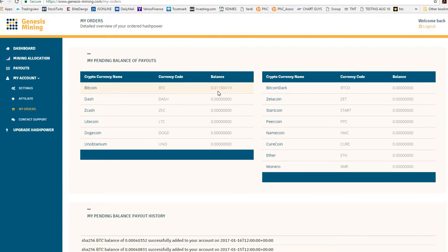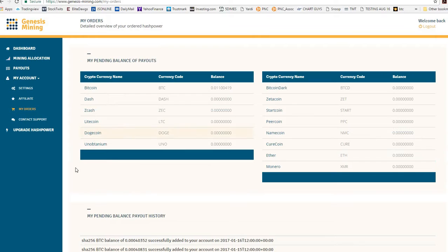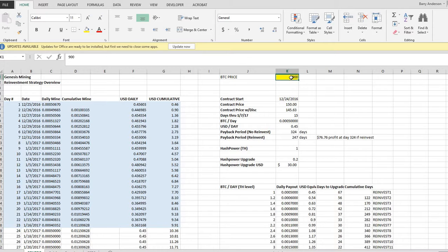So we can see here my balance is 0.011 with my last payout of 0.00040352. So if we jump over to my spreadsheet where I'm tracking that base case Bitcoin price of $900 US, I put in my latest payout here, which would get me just under 10 bucks at a Bitcoin price of 900, and believe it or not, we're pretty close to that price. This morning we had a pretty decent overnight move last night, and we're up in the 880 range.